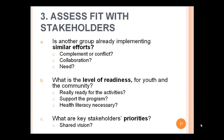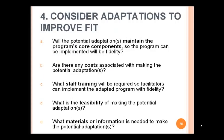And finally, ask yourself, what are the key stakeholders' priorities? You can informally survey this. If funders and other partners do not share your vision, you may end up wasting time trying to persuade them to support your plans. Also, get to know those who disagree and learn their priorities so that conversation is productive. Talk with stakeholders and identify agreements and differences among them. Next slide, please.